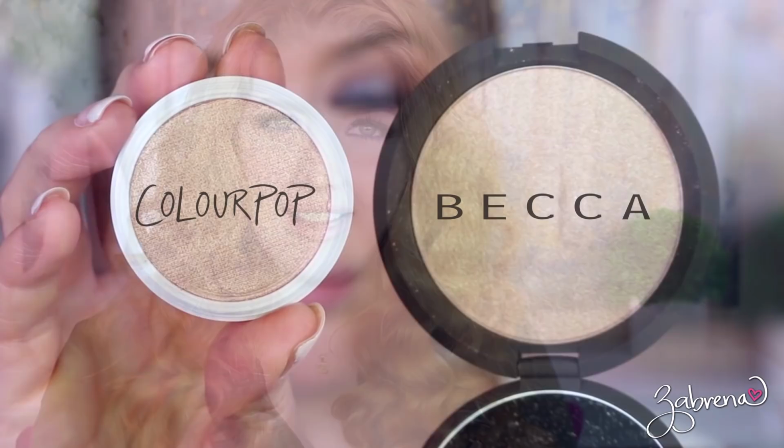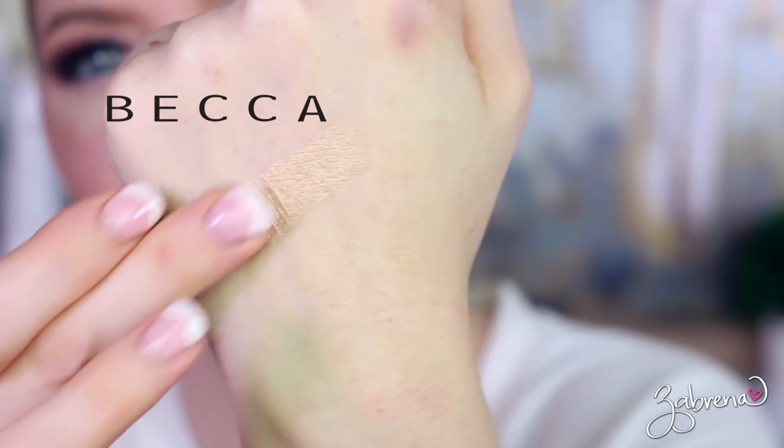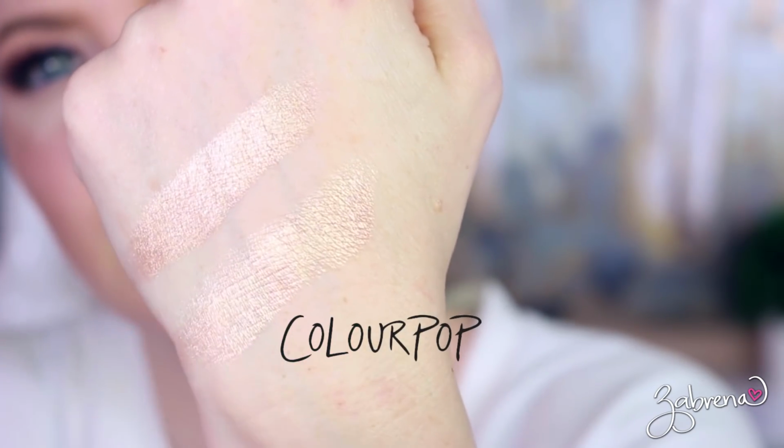And the final dupe I have to share with you, I know I'm kind of sad it's almost over, aren't you? Is for Becca's Opal highlighter. This is a very popular highlighter, and I found a dupe for it from ColourPop's Super Shock highlighter line in the shade Wisp. ColourPop highlighters are extremely good. Quality is amazing with these. Very little amount goes a long way.